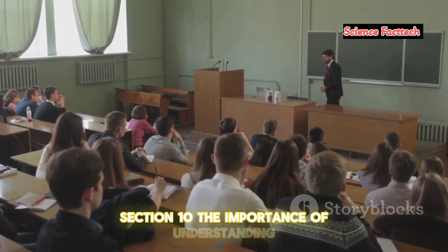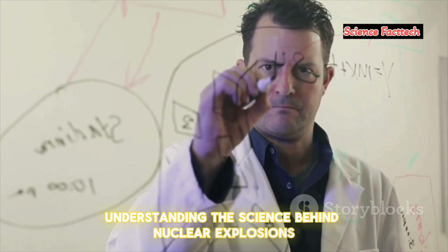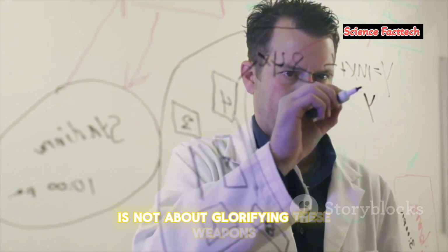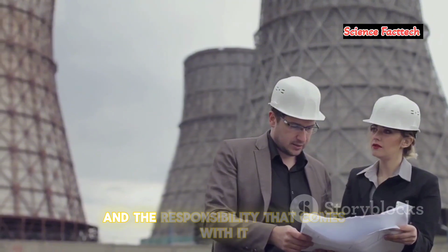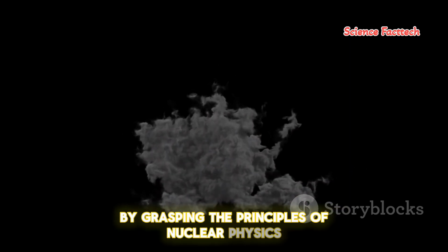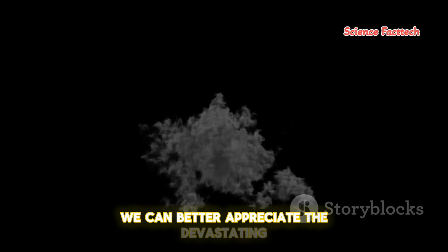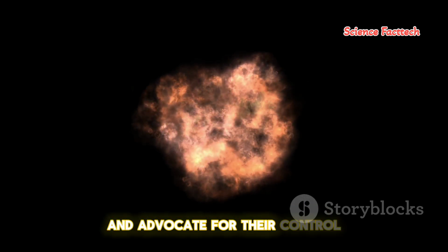Section 10. The importance of understanding. Understanding the science behind nuclear explosions is not about glorifying these weapons. It's about comprehending the immense power we wield and the responsibility that comes with it. By grasping the principles of nuclear physics, we can better appreciate the devastating consequences of using these weapons and advocate for their control and eventual elimination.